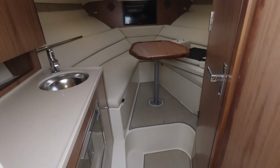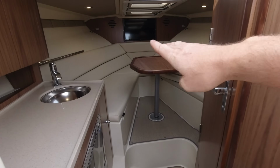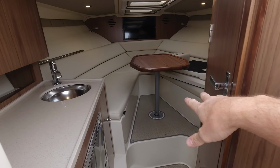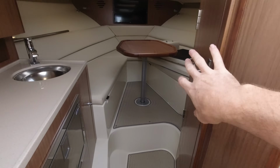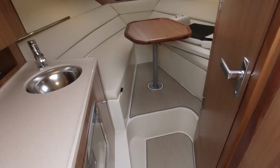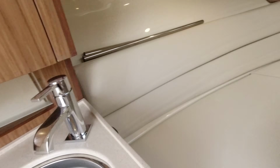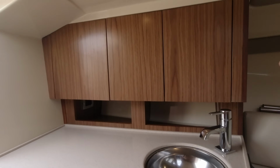So for those of you that want somewhere to crash out when you arrive at your destination, we've got this big U-shaped seating area, table in the middle drops down, and we've got a fill-in cushion to turn that into a bed. Nice little day galley here and an enclosed head. So just stepping down, you'll note the wood in here is a satin finish black American walnut. Real tasteful, say cherry and things like that are an option on here as well.